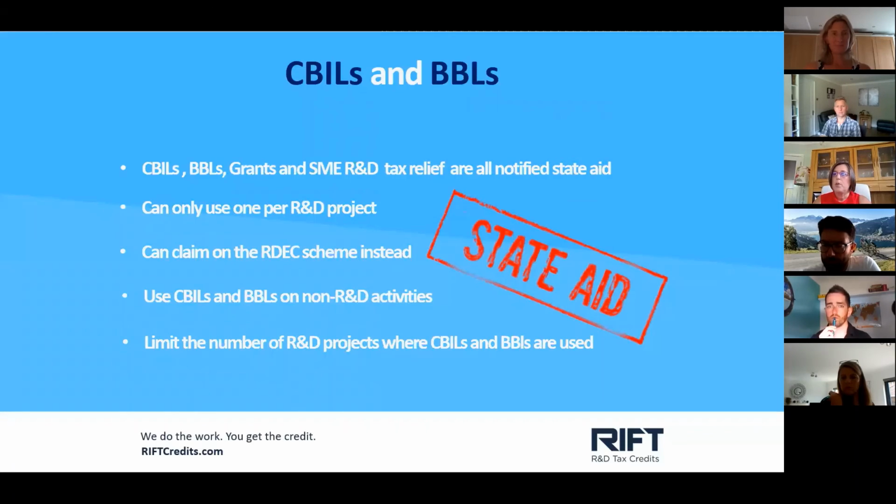The best thing to do, if you're claiming R&D and you're using one of these other forms of state aid, is to limit where you spend the grant or the bounce back loan or the business interruption loan onto maybe one project. Don't just spread it across everything you do, because then you limit your opportunity to claim across all those projects. If you have several projects that qualify for R&D and you do have one of these loans and you're using it for that innovation, the best thing to do is to spend it on one project, so that you don't compromise your opportunity to claim on the other projects and get the higher level of tax relief.